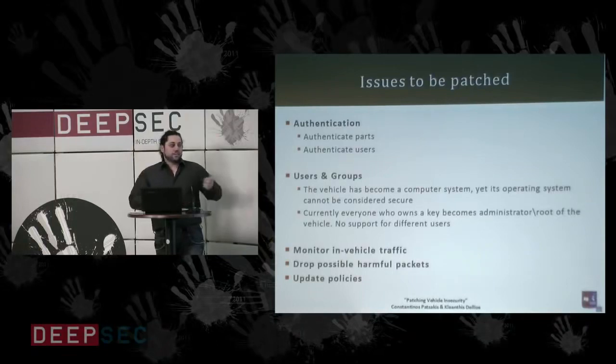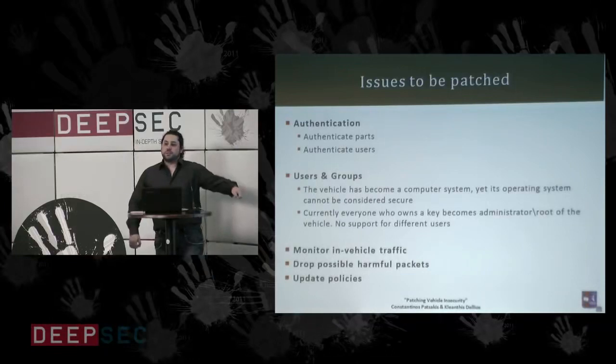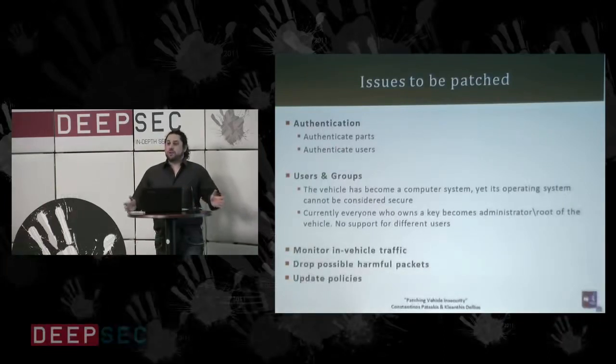In many cases, for example, I forgot my bag in the car, and I give the keys to my daughter in order to get it. Should she have complete access to the car? No. The same happens if you want to rent a car to someone, and you say, okay, you can use the car in Austria, wherever you want. You cannot take the car and leave the country. So you have to have different access levels for everyone.